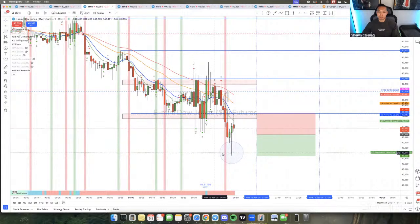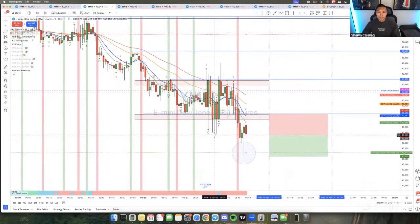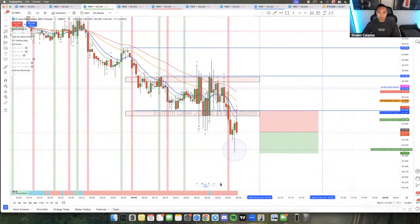This is a clear example here, right? Price came down, grabbed liquidity at the sessions, and then it shot all the way back up. This is why we don't want to trade at any of these horizontal lines. Any of these lines that go from left to right that are dotted, we don't mess with them. For this specific reason, you don't want to get caught up in this.